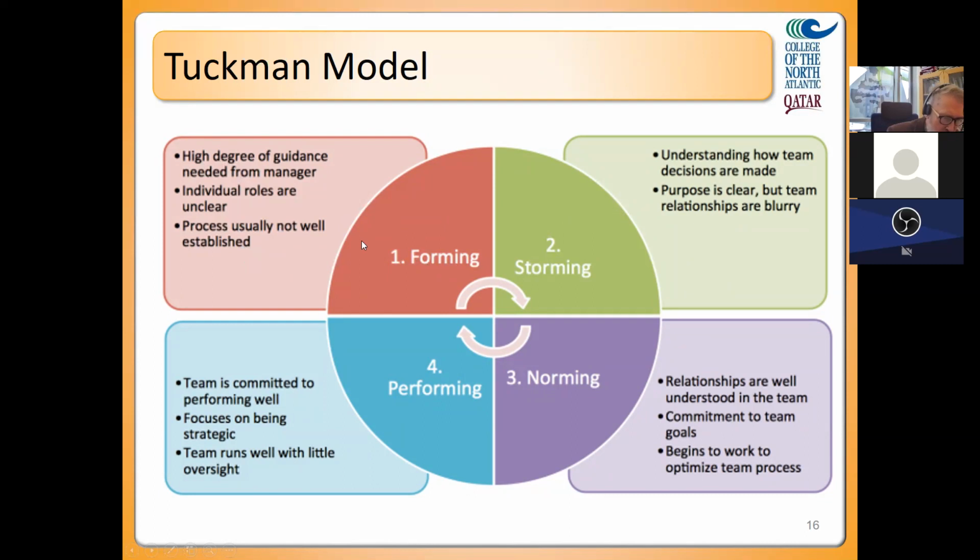And we don't know how long the forming stage will take. Maybe it'll take a day, maybe it'll take a week, maybe it'll take a month, right? But storming's not really going to happen until after forming has happened properly. So once forming has happened properly and we've got to the point where the goals have been well established, then we can go on to our storming.